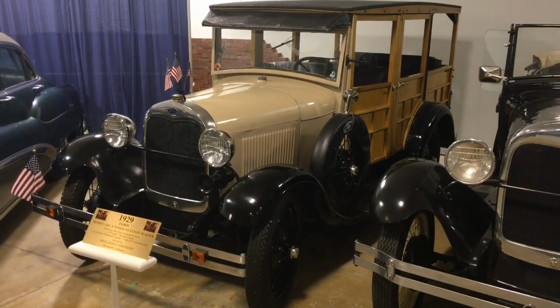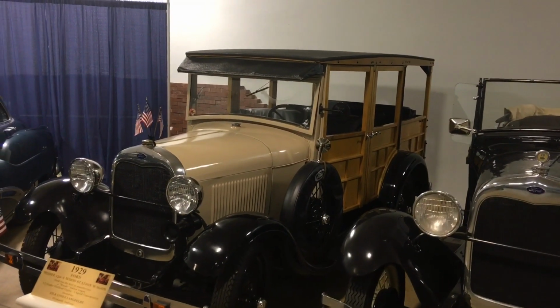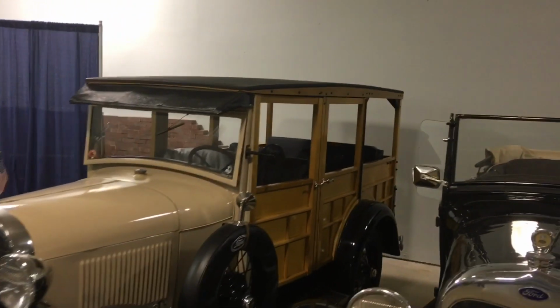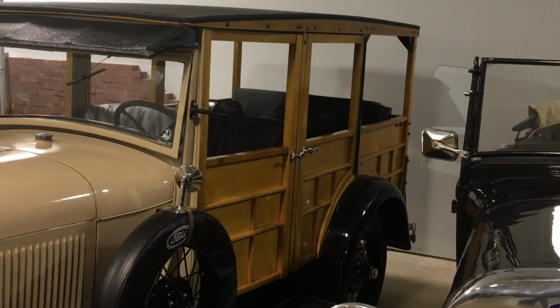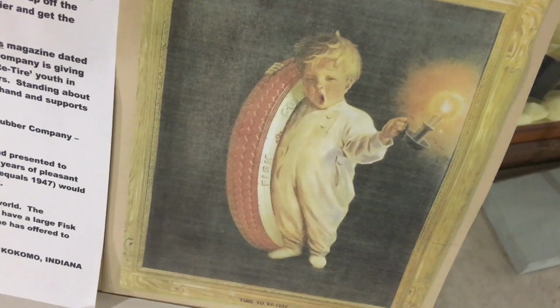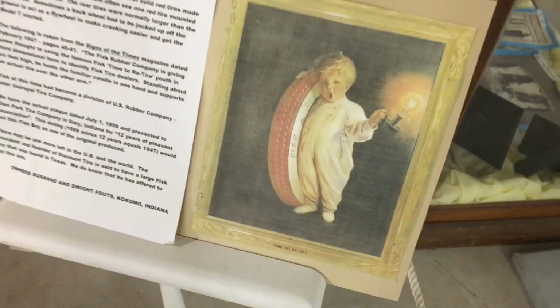In 1929, Ford created this. It's called a wood station wagon. The reason it's called that is because the doors are in fact made out of wood. Would you ride in that? Sure. Would you?